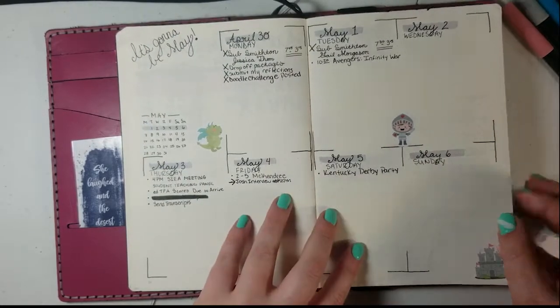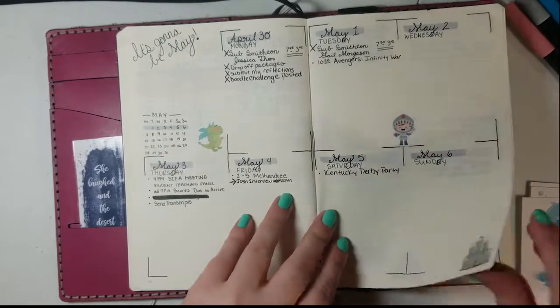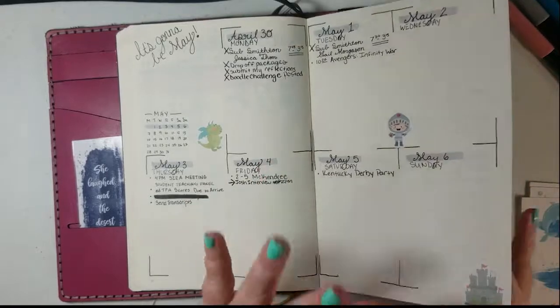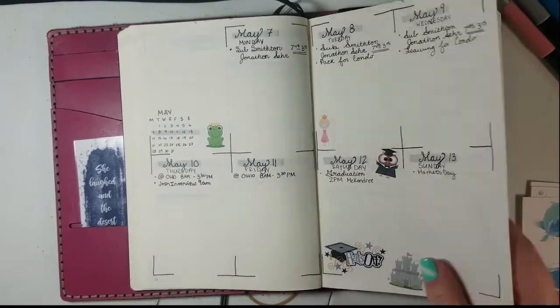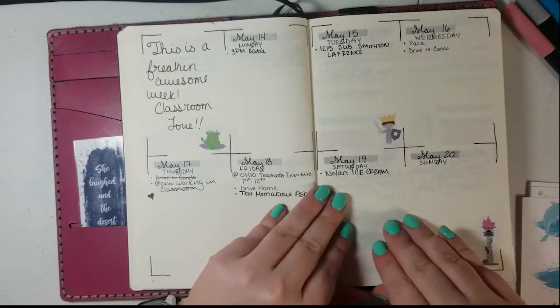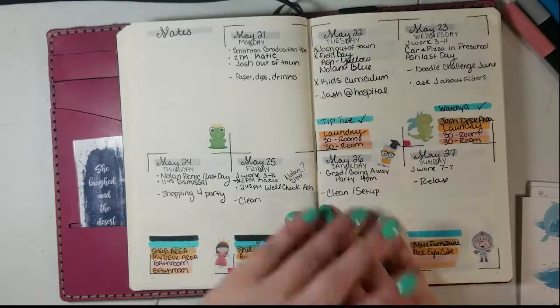But I was using this really simple weekly layout, and it worked because I didn't have time to deal with a lot of drawing, like layouts that required a lot of time. So it just worked for me really well in May, and I actually used it in June again, and it worked out really well in June too.